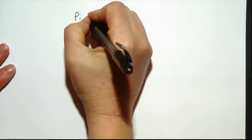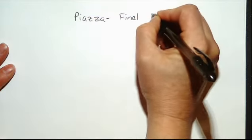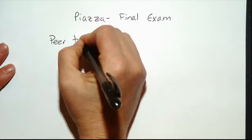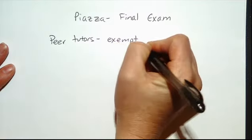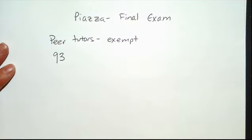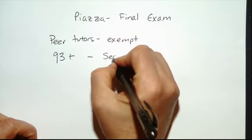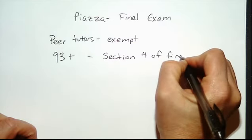Final exam. I'm going to make a Piazza post about this, but basically, see Piazza for the final exam policy. Peer tutors are exempt if you've done your 10 hours. If you're not a peer tutor, but you have a 93 or above, then you'll need to do section 4 of the final, and it is a take-home.